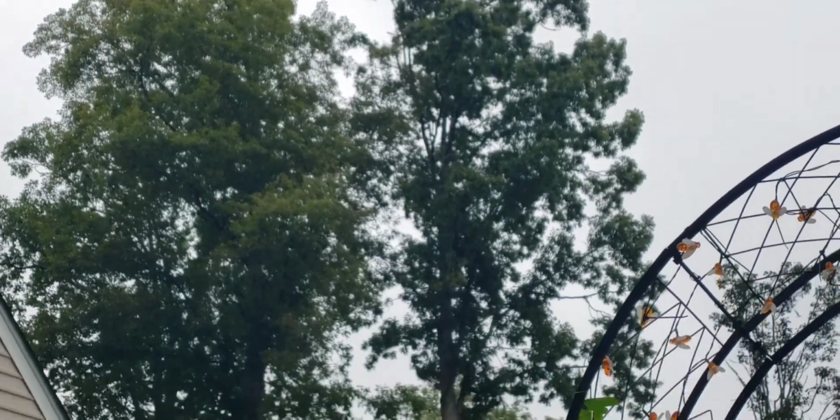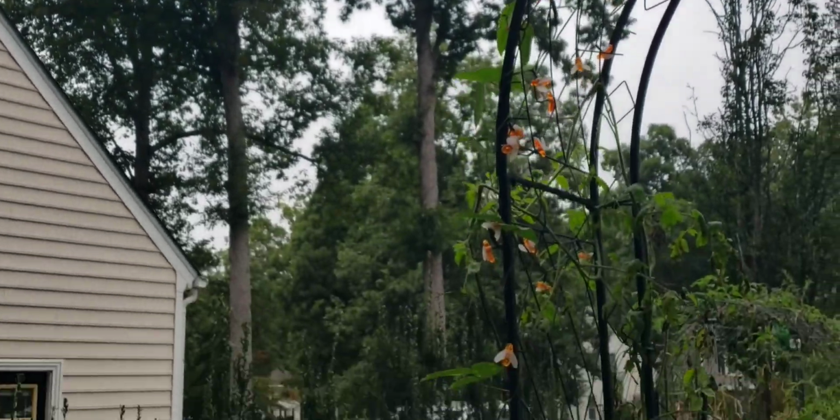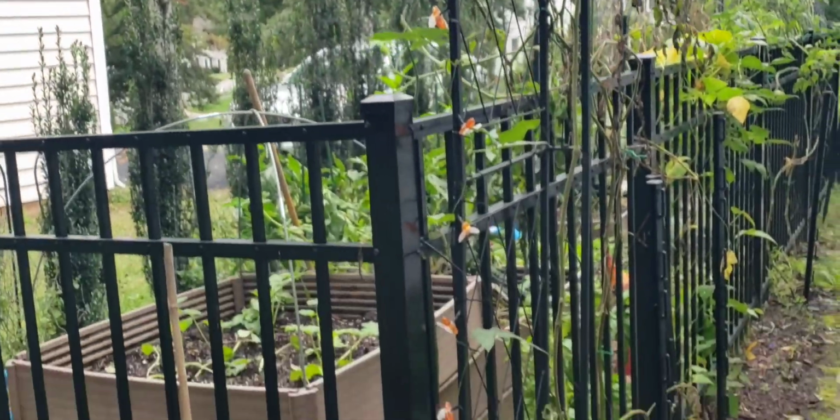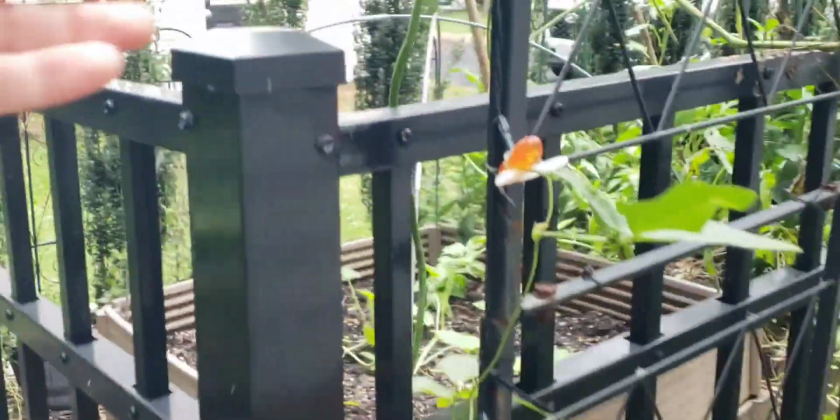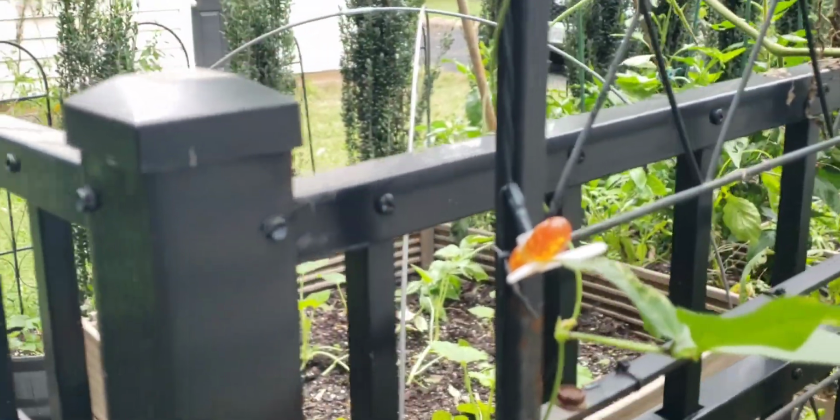Here I'm showing you the sky. It is just completely, I don't want to say depressing because you know it's a beautiful day. It's not raining, it's not storming, but it is kind of dreary. It does feel a bit dreary. No sun at all. So here are a couple of the beans.